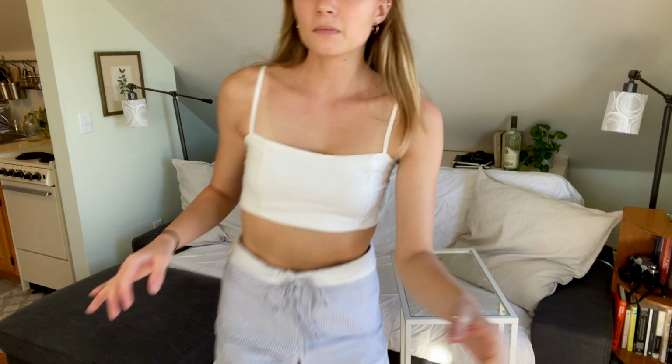So now I will move you around to the corner I was just sitting in. Nope, I'm gonna give you a different angle. Stop looking at me like that.